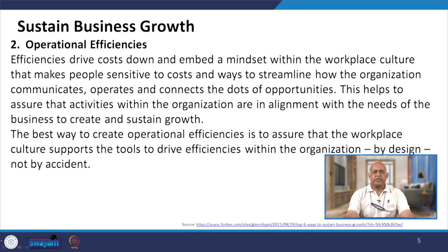The second one is that the operational efficiencies are there. These efficiencies drive the cost down and embed a mindset within the workplace culture that makes people sensitive to cost and to ways to streamline how the organization communicates, operates and connects the dots of the opportunities. Whenever we talk about managerial effectiveness and efficiency, sustainability is defined by your efficiency and effectiveness being at the maximum. So, these efficiencies drive the cost down.